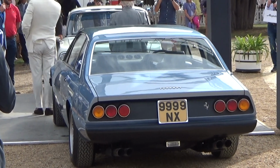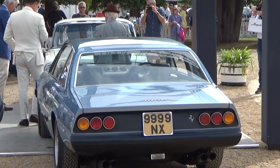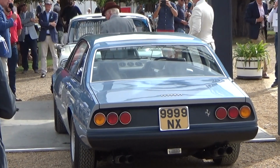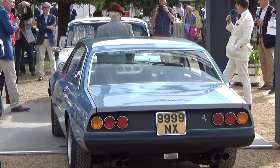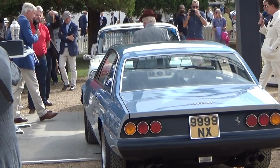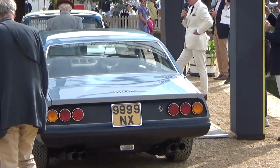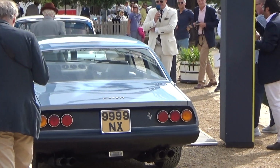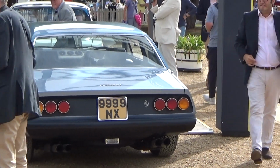The Vauxhall's been in the same family, I think, since 1968, and according to the owner, was used mercilessly for the first 10 years, buried in the back of the shed, and eventually got out and restored back to this absolutely fabulous condition. The judges were deeply impressed with the condition of the car and the authenticity of the whole thing. And on the other hand, we have the Ferrari, equally magnificent, with a fabulous backstory.